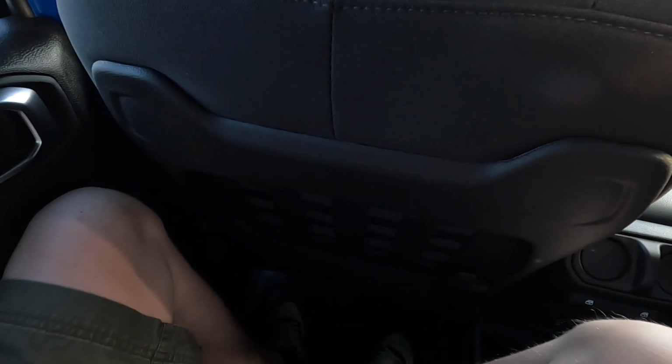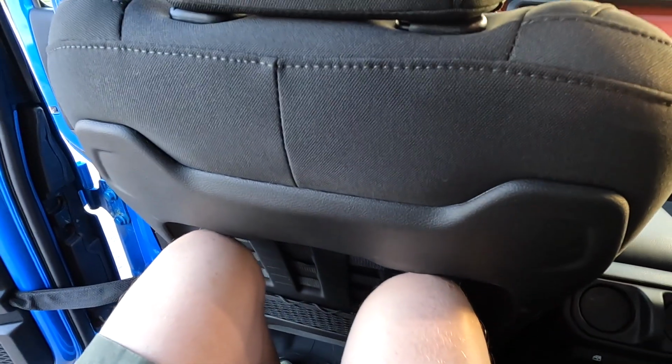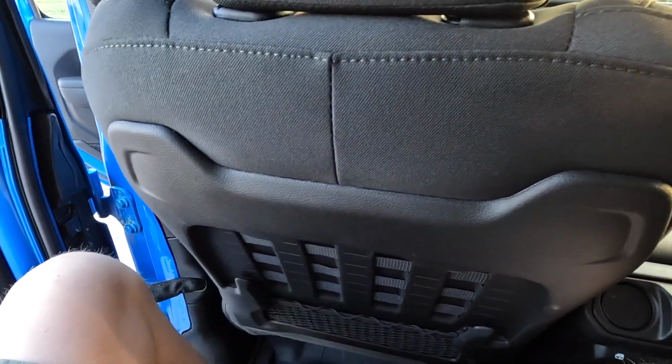In the Bronco, I barely fit. I honestly could barely get back here. My knees were all squished into the seat, and it wasn't fun.